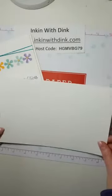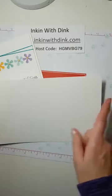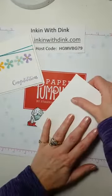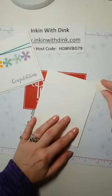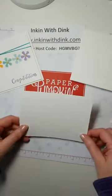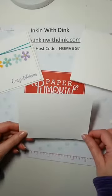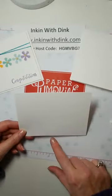So you're going to start off, you're going to need a piece of thick Whisper white cardstock that measures 8.5 by 5.5. You're just going to take it, fold it in half. Be sure and use your bone folder because that always makes your fold nice and crisp, okay? Then my second layer is just another piece of Whisper white. This is just the regular thickness, and this one measures 5.25 by 4.